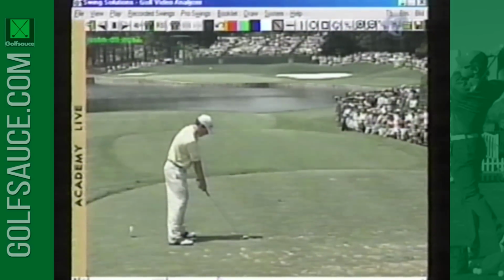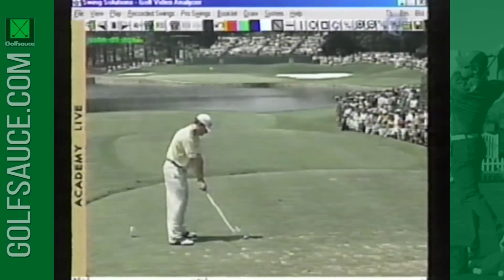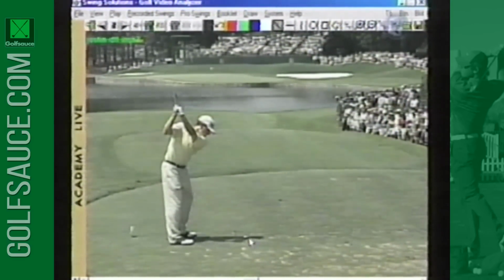Second of all, if you watch Justin take the club to the top, he tries to get a little early wrist set. He used to overswing the club a lot. He doesn't do that anymore, so he's got to cock his wrist a little earlier. Doesn't go past parallel, but look at how upright this swing is. That's a good upright plane for a short person.